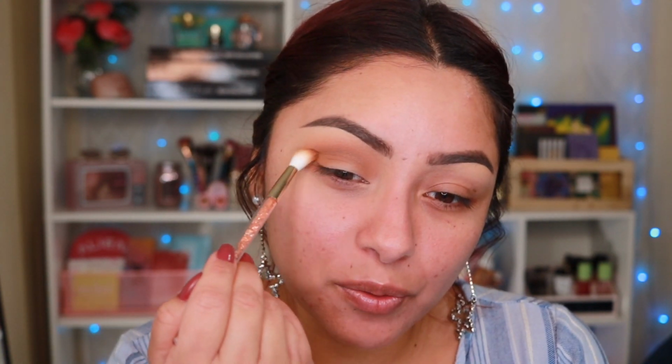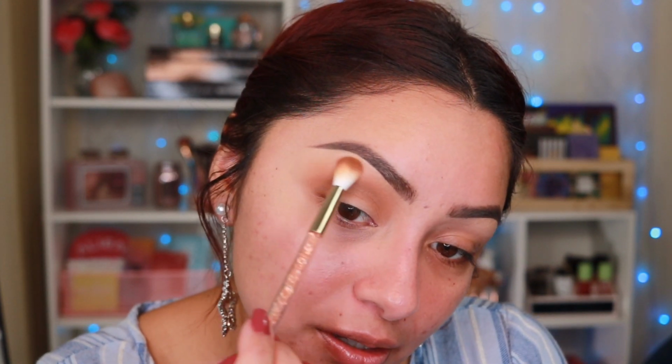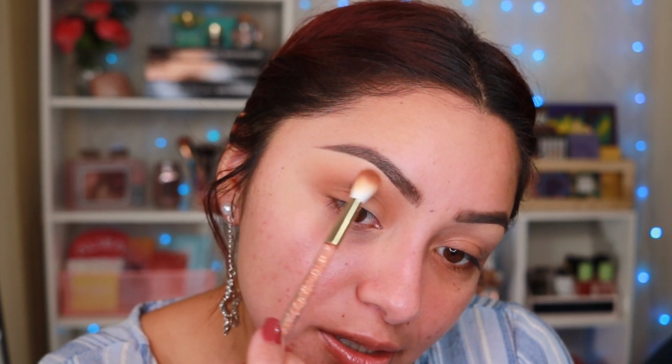I just feel like with their eyeshadows and their highlighters, the packaging can improve to make it stand out a little bit more, you know what I mean? I just feel like everyone wants to get the best of the best. They kind of sleep on drugstore brands, but look at this. It just blended out really pretty. I like how those two colors blended together and it just made the blending so easy right here.